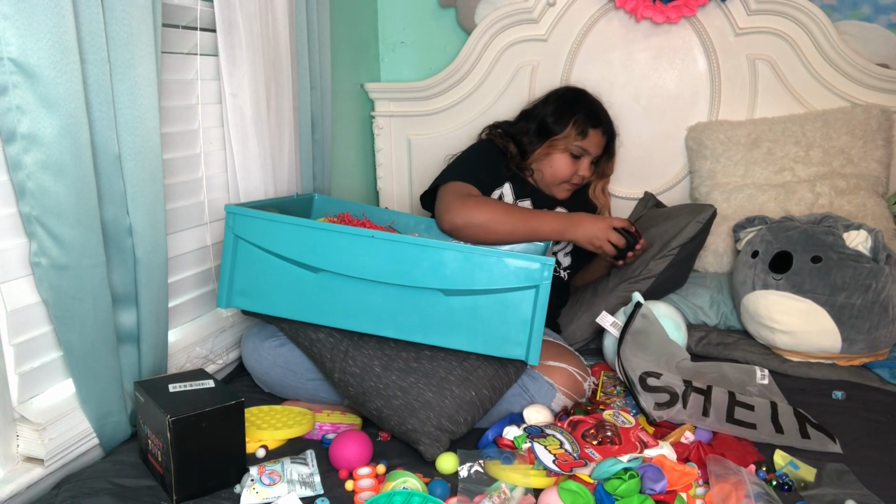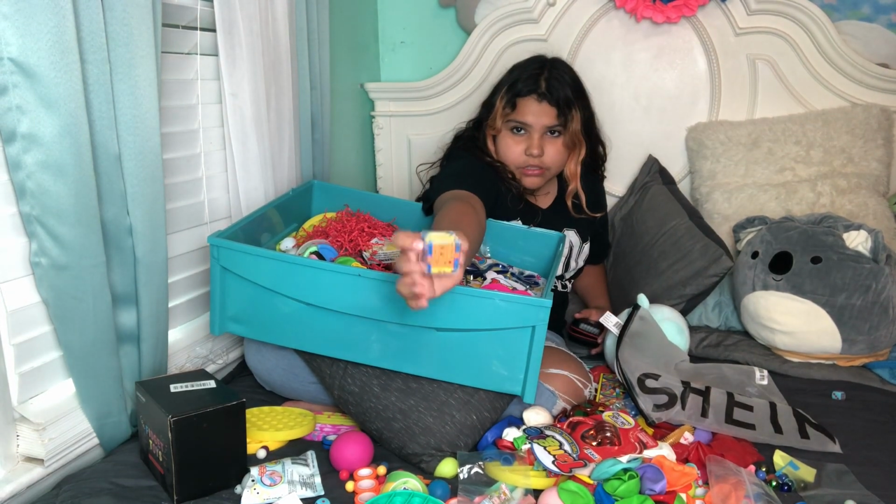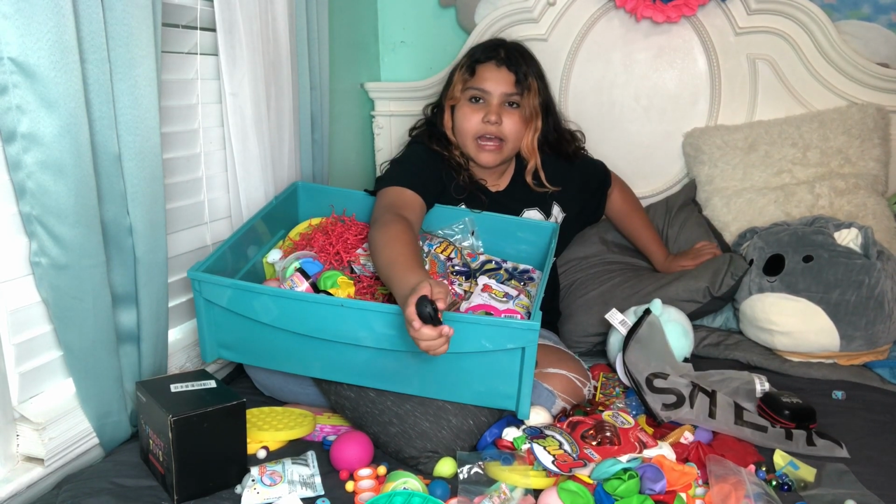What's in here? We have this infinity cube thing. This is not an infinity cube. They're just like this where you move the ball. And then we have a fidget pad.